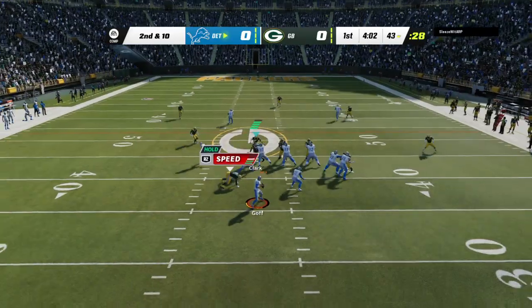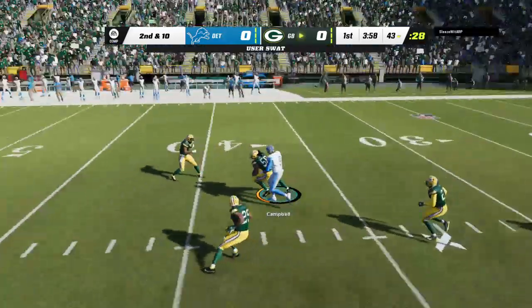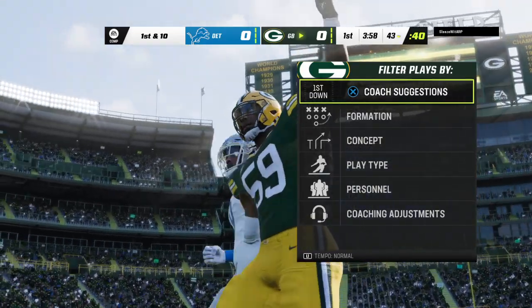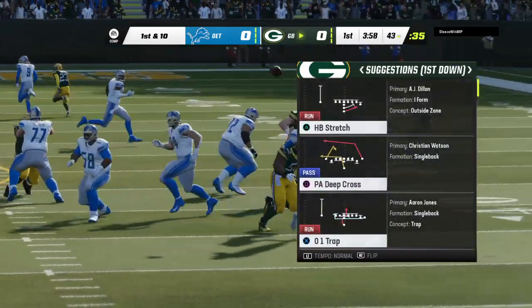Off play action. Here's Goff. The ball popped in the air and intercepted. Devondre Campbell, the linebacker, picks it. And the Packers will take over here as they get it up to the 43-yard line.